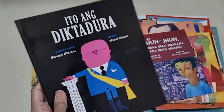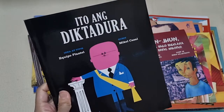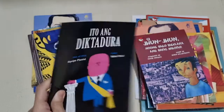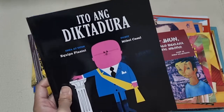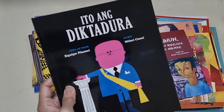I highly recommend this book especially if you have kids who are being bullied, so that they will learn how to stand up for themselves, and so that they will be aware that these things happen. There are people like these, but you have to stand up for yourself.